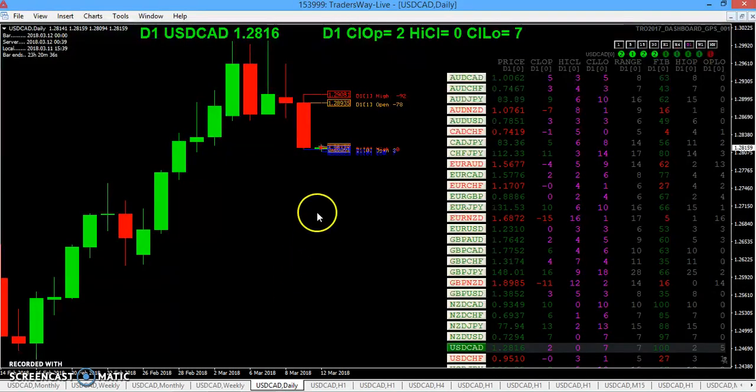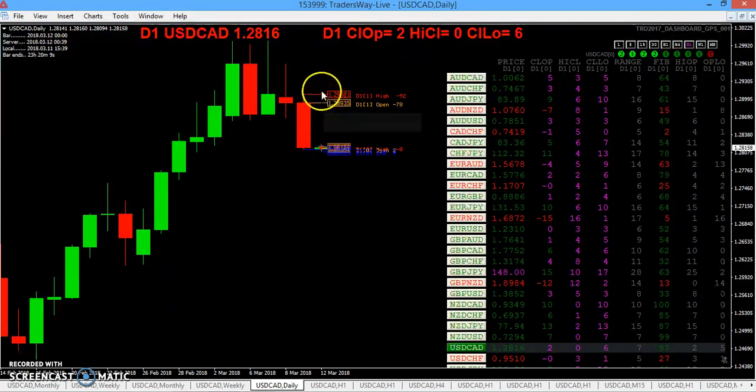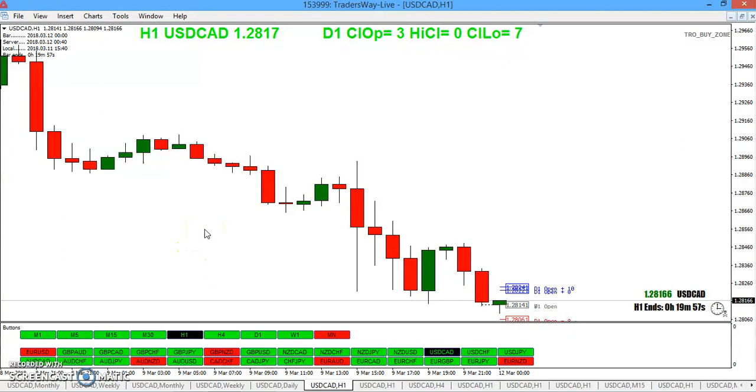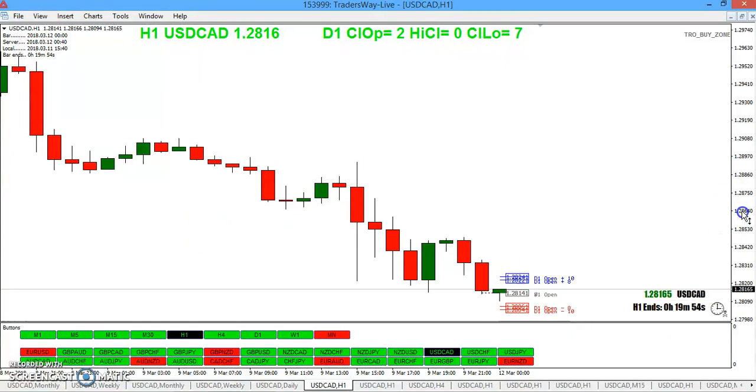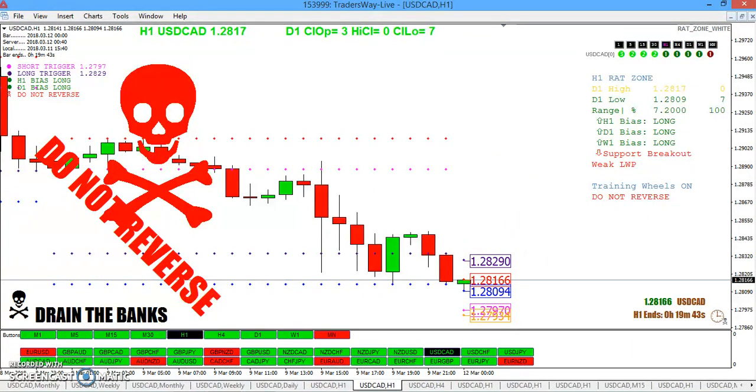Okay, let's look at the daily. You can see here we got a little green candle poking up. Not much of one. We haven't had much range. But you can see where you can place your bets, where you can take entries here. And you can see here the buy zone. We haven't even hit the buy zone yet. So pretty much you just have to wait, stand aside. And trading is waiting. And as you can see, there's no rat zone to speak of.